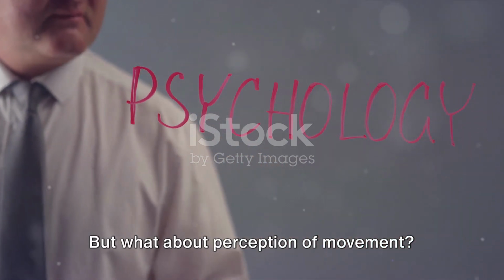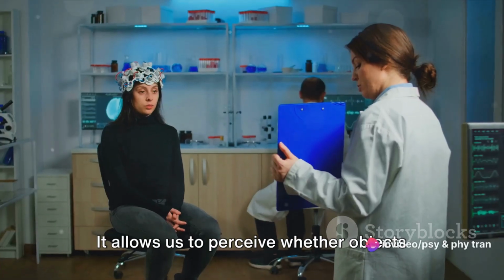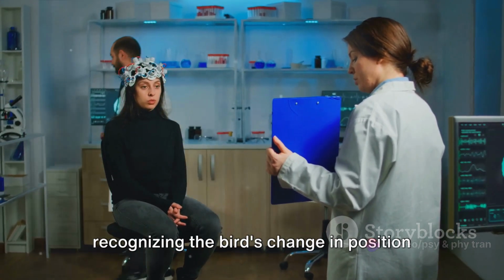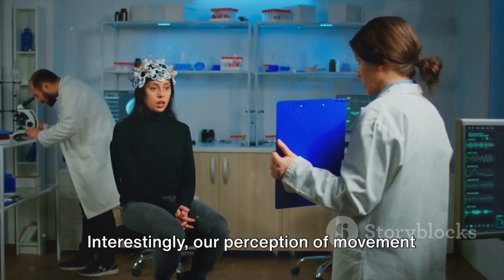But what about perception of movement? This is another crucial part of how we interact with the world. It allows us to perceive whether objects are moving or stationary. For example, when you're watching a bird fly across the sky, your brain is recognizing the bird's change in position over time, helping you perceive its movement.